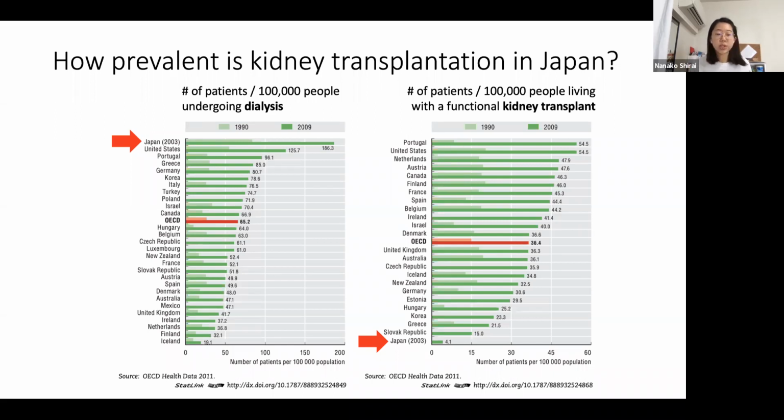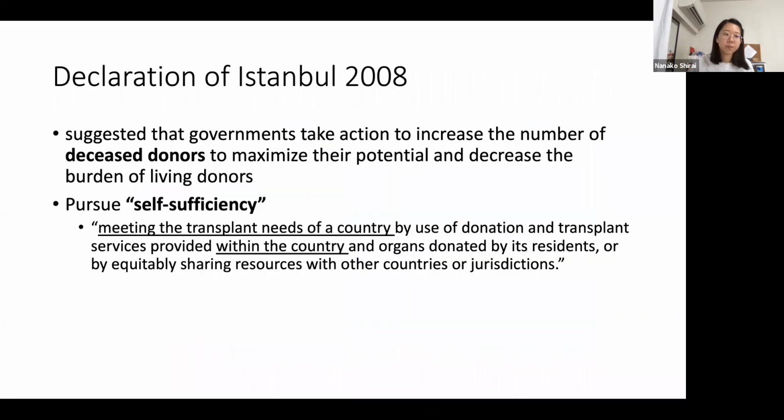And while these two treatments are available, it's actually better to provide kidney transplants because kidney dialysis requires a patient to stay in the hospital and is actually more expensive. And while this huge gap between the number of patients undergoing dialysis and having a kidney transplant is specific to Japan, there is globally a shortage of organs that can be used for organ transplantation.